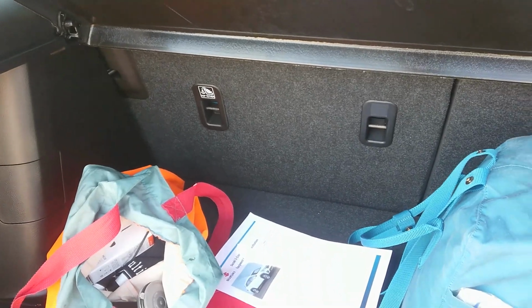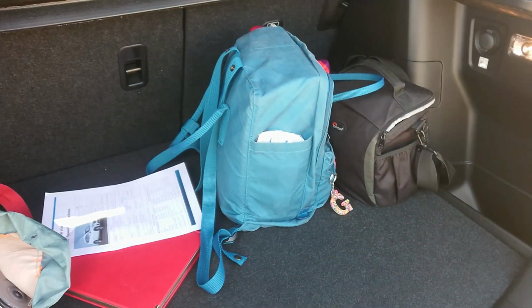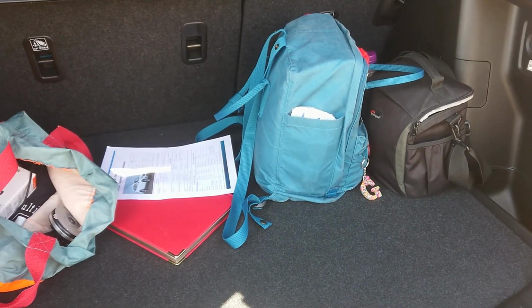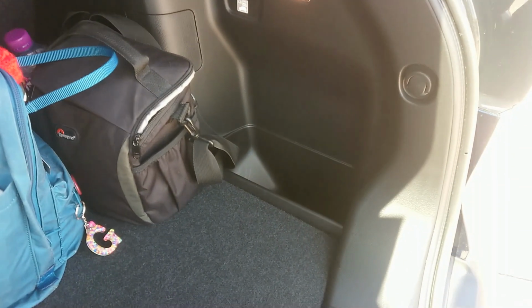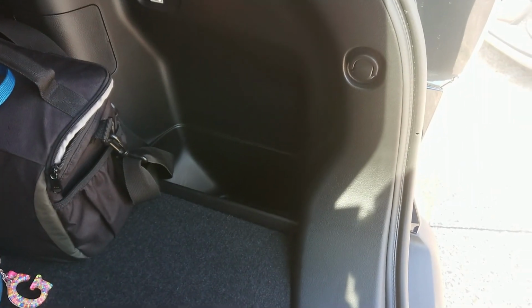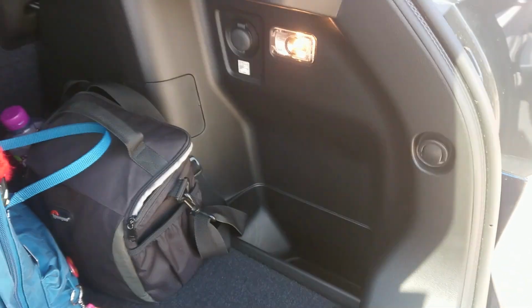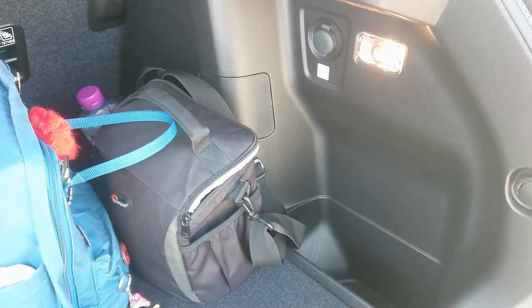60/40 split rear seat. It is a pretty good space for this sort of car. Obviously we've got the boot floor up here just to make loading a little bit easier. We haven't got that much stuff with us today, so that's obviously good. Mustn't forget me secret mission documents. Fortunately I've been given a press sheet, so hopefully I won't be making too many mistakes today, although mistakes are just the way it sort of goes on this channel, I'm afraid, viewers.